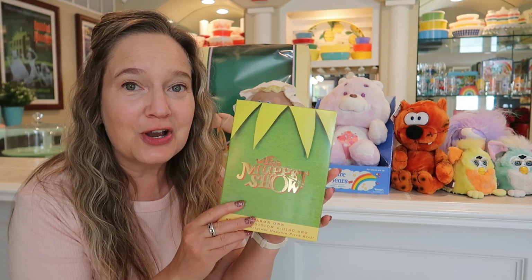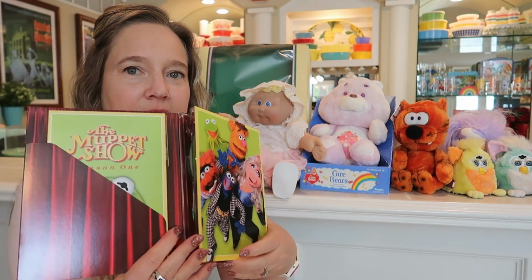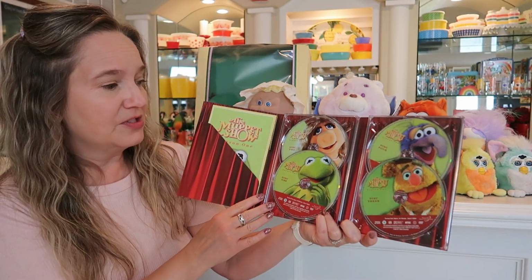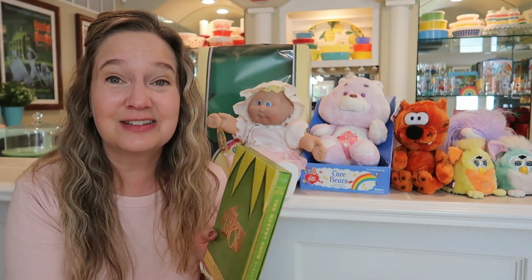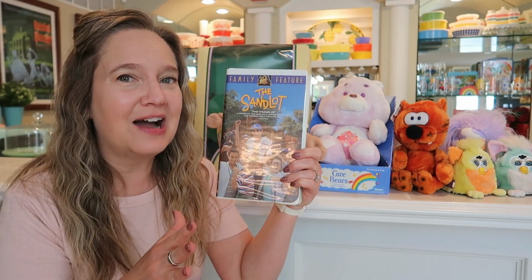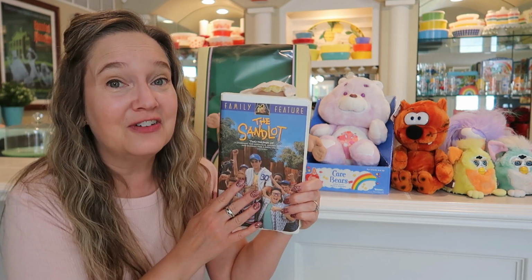In addition to the tapes, I got two movies. I got The Muppet Show, you guys, and this is really cool. It's the complete first season, season one of The Muppets. It looks brand new. Like, I don't even know if these people ever watched it. And so it's four discs. I remember watching these. I probably haven't seen these original ones since I was a little kid, so that is so fun. And then I also got this one, an early 90s movie, The Sandlot, but I got it for sentimental value because this movie was the first movie that Keith and I saw on our very first date together.